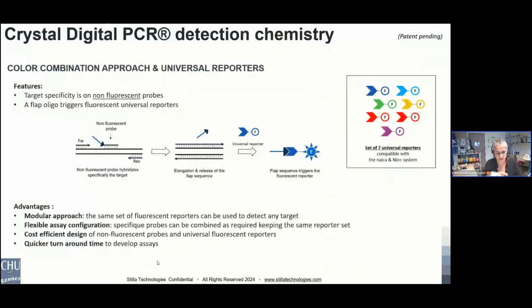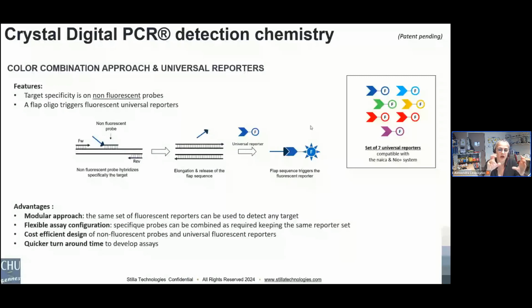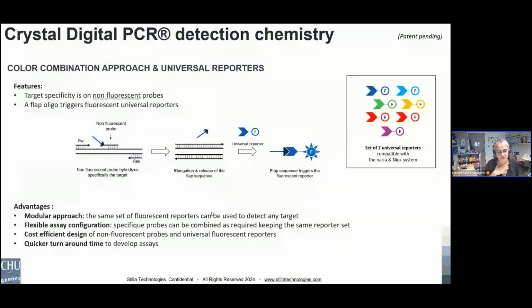And the new concept more is: you have 2 different colors on one target, but the fluorescent molecules are moved from the target to universal reporters. Okay, if you need more information, I think it's better to discuss with the Stilla team. But for a user, I think a very different advantage of this new concept is to reduce the time to do the design and to finalize a panel, because you only order a primer without fluorescent. You also reduce the cost of the design. And one important thing, these universal reporters are compatible with all the panels you will have in your lab.